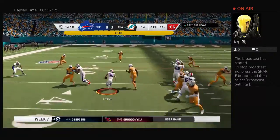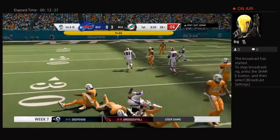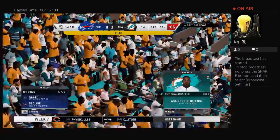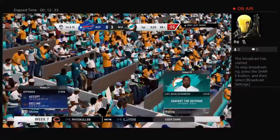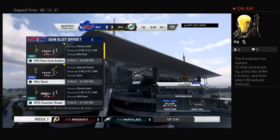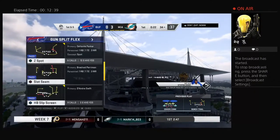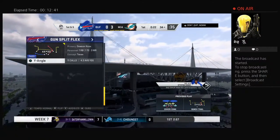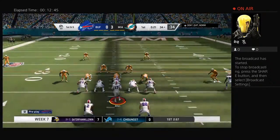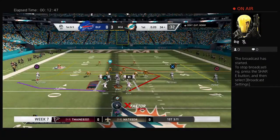A run with Lindsay out of the gun. Well, we looked at each other right when he flinched. We knew that that flag was coming. Yeah, offsides, easy call, mark off the 5, and keep it moving. Now they'll try to take advantage of that offsides call. Here's 1st and 5.